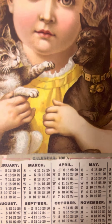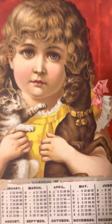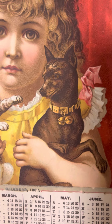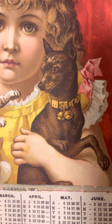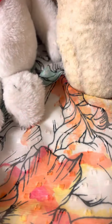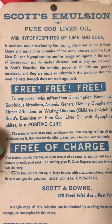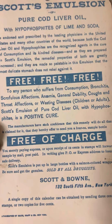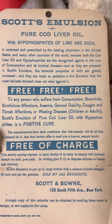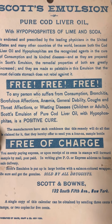Now, this item I was lucky to find online, and it is dated 1888. This is extremely old. This is a calendar. Look at this beautiful min pin, collar and bells, brass bells. If you look on the back of the calendar, it is an advertisement for Scott's Emulsion, pure cod liver oil with hypophosphates of lime and soda.